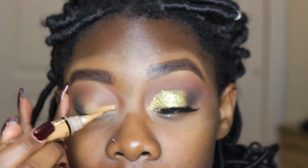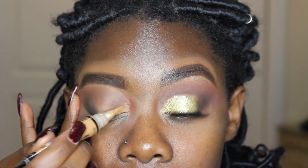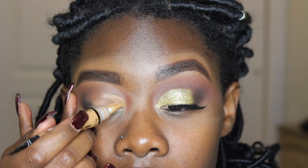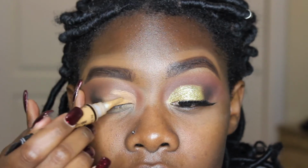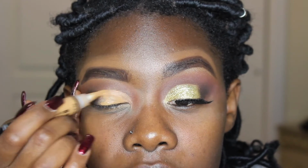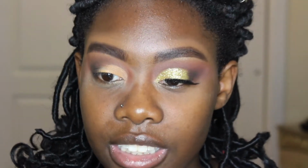That just gives you some confidence, like, okay, we laid some concealer down, we're good to go. Then you just want to stretch it again, and you want to start flicking the brush upwards, and you want to follow the natural shape of your lid and go a little bit under where your crease is.